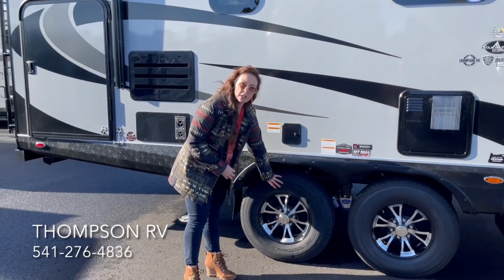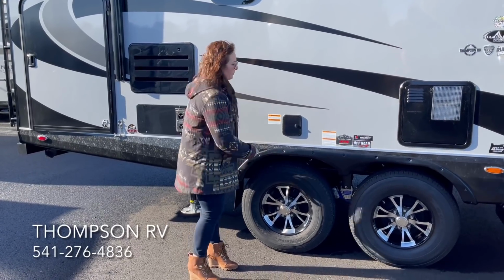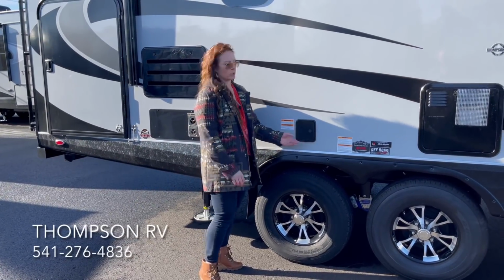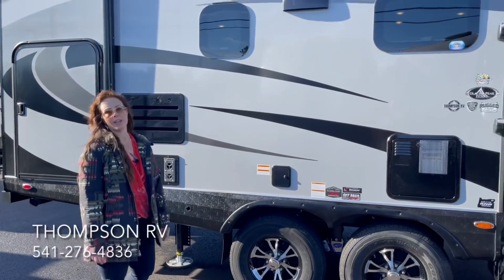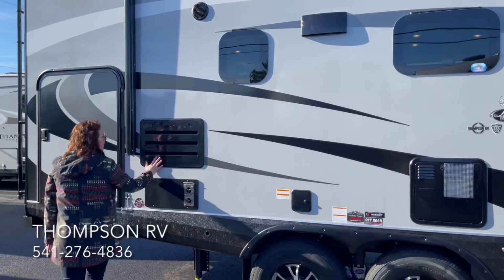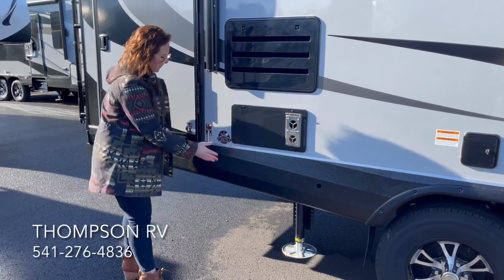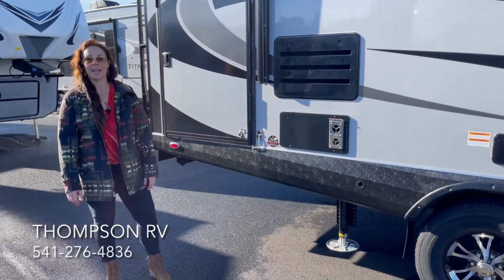They do the Goodyear Endurance Load Range E tires. Right here, you're gonna have your water tank fill, and that's an 80-gallon fresh water tank. That right there is just your vent for the range hood. This is access to the back of your refrigerator, furnace access should you need it. And then we're back at this storage door, and that wraps up the outside.